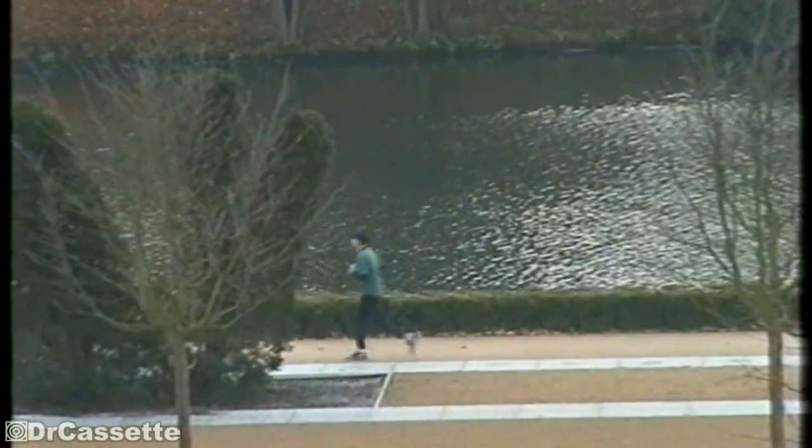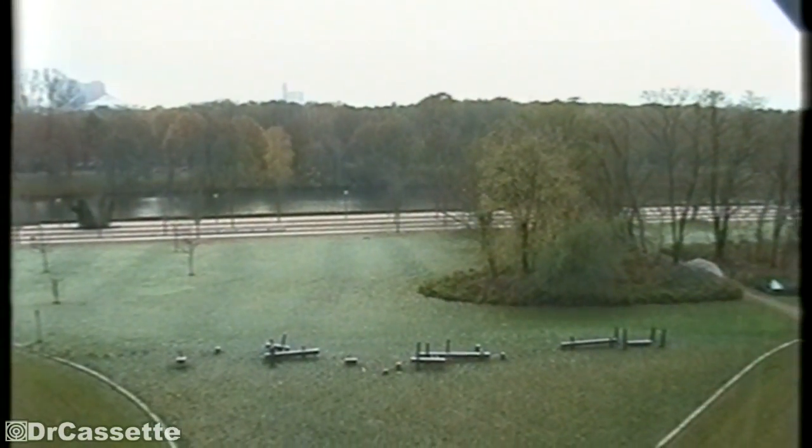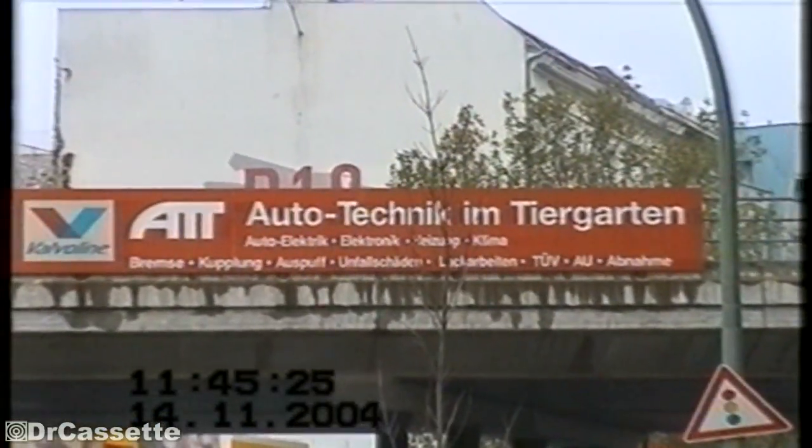This is another view out of the back. Nice park and River Spree. Jogger jogging along. It was quite foggy. And this is one of the Berlin suburban trains that are known for causing trouble.